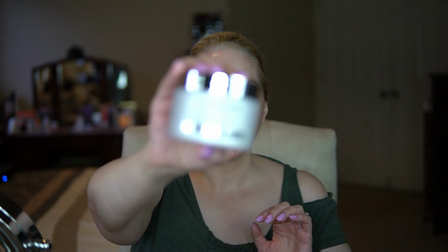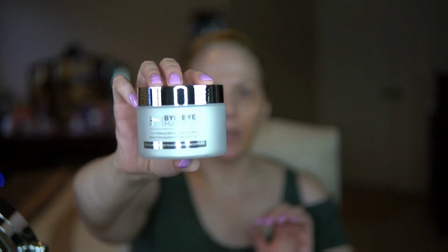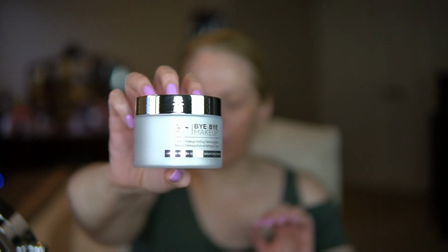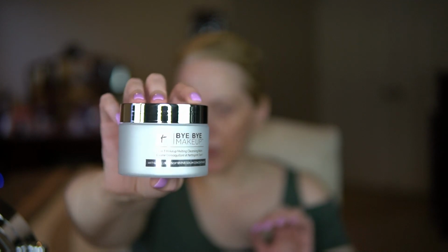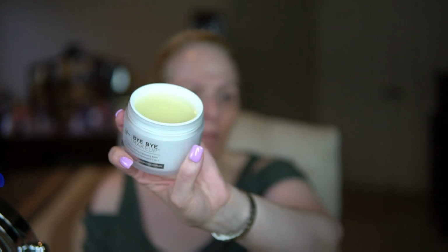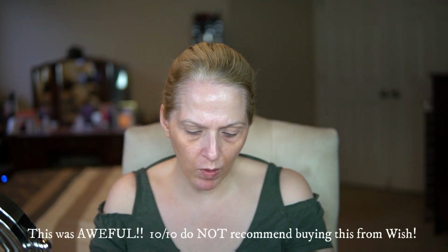I'll take the cleansing balm out of the box. It just looks like a big version of the containers that some of the moisturizer and stuff comes in. It's got the protective thing there. And it's just your standard cleansing balm. So I'll try taking my makeup off with this and see how it works.